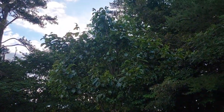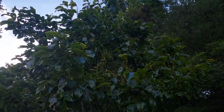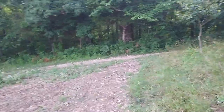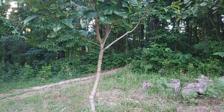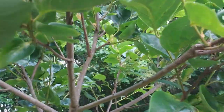Same thing here. My biggest Fuyu persimmon, not a single persimmon on that tree this year. Got bit back pretty hard with frost, and it resuckered all those limbs. Kind of sucks. The only one that I have right now that's even making anything is this one. This is a different type. It is not a Fuyu, but it may be a Fiji. My memory is kind of lapsing on me here, but this one actually has a few.